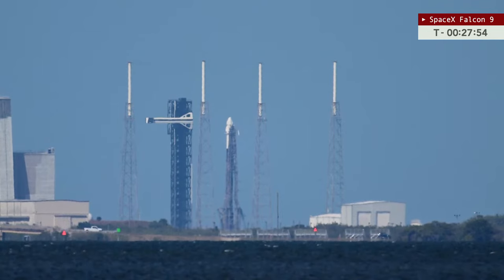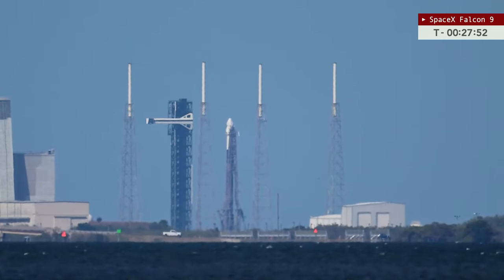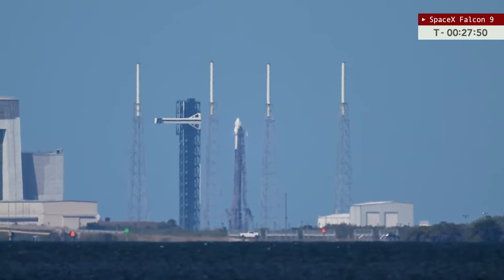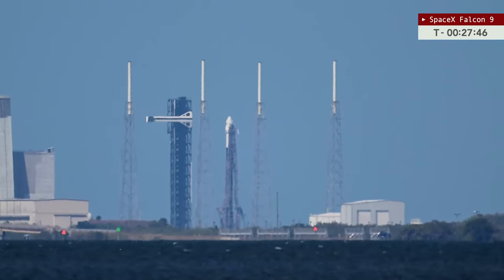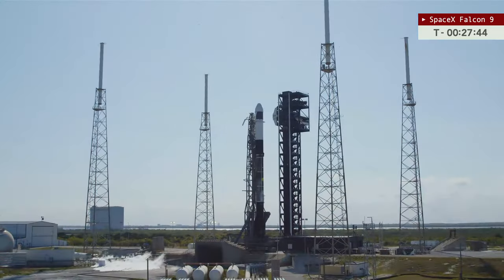Now less than 28 minutes to the launch of the Falcon 9 and the Cargo Dragon 2 spacecraft. Liftoff remains targeted for 4:55 p.m. Eastern Daylight Time.